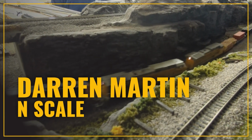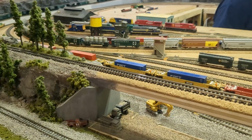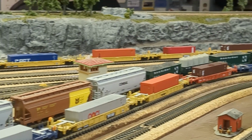We were excited to see Darren Martin's layout, one of the new additions to the tour. His N-scale layout measured 9 by 9 feet and features a double figure 8 design based on the Ontario Northland Railway. Darren's layout is inspired by his uncle, Dave Rorke, and has a unique touch control panel with real railway dispatcher screen styling.